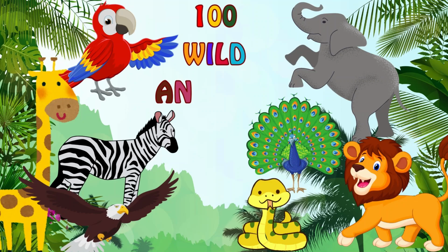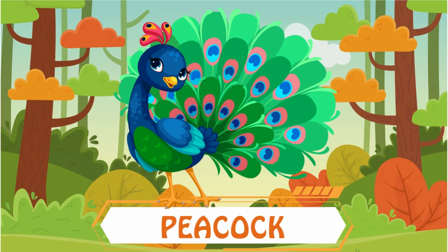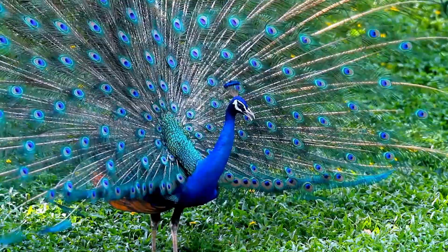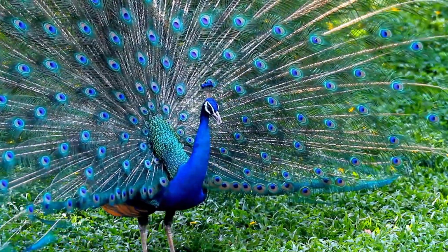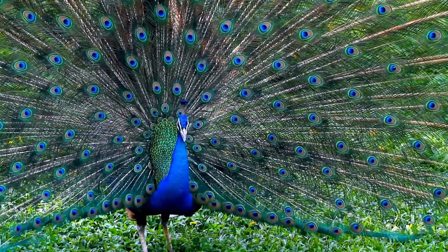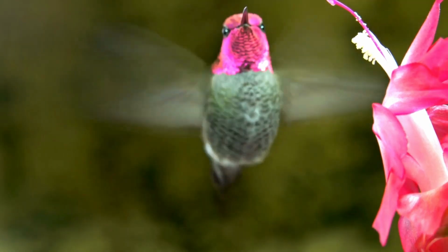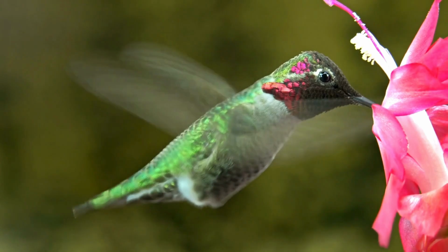100 wild animals and birds. Peacock. This is a peacock. Hummingbird. This is a hummingbird.